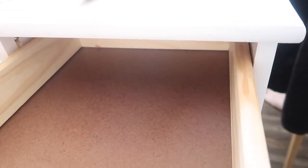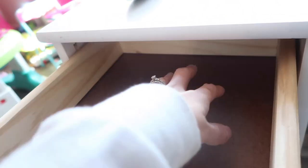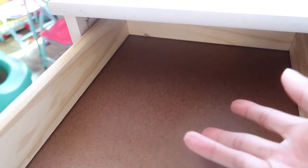The only complaint that I have is that when you pull it out, it doesn't stop, so you just have to pull it out carefully, or else the whole drawer is gonna come out. But that's fine because I can easily reach the top, and I'm gonna have door organizers in here, except for the palette. It's not that deep, but it's a good depth.